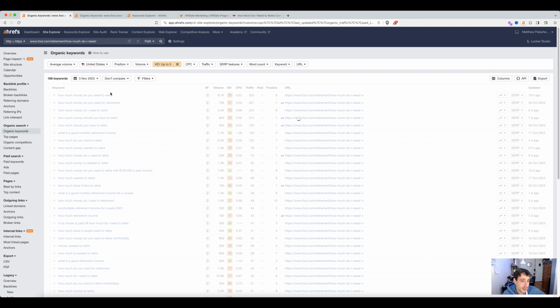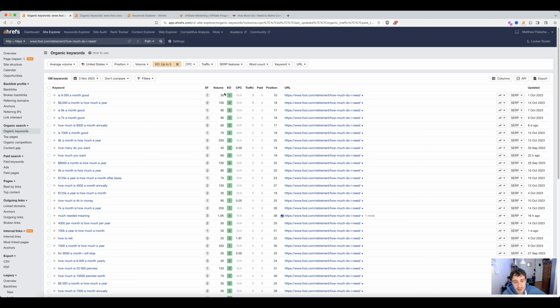I shouldn't have filtered that out, but how much money do you need to retire? You can see it grayed out here. 8,100 searches is very difficult. But if I filter it down to a KD of 5, all this stuff is good. And we can see it's all very low competition. It's not even hitting a 5. We're all at zeros here.